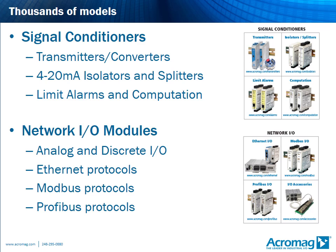Acromag has thousands of products to meet your requirements. Our engineers can help you select the right model for your signal, power, form factor, and configuration needs. Signal conditioners can convert, isolate, replicate, do calculations, or trip relays on your input signals. Network modules can interface analog and discrete signal levels to or from controllers using a variety of communication standards.